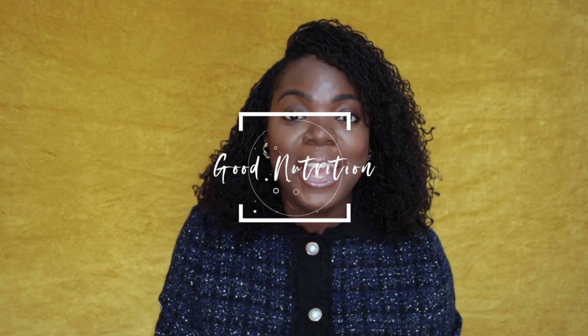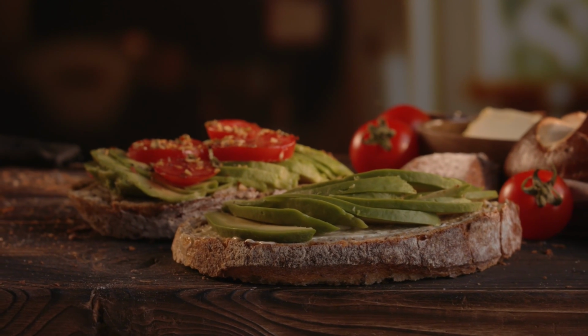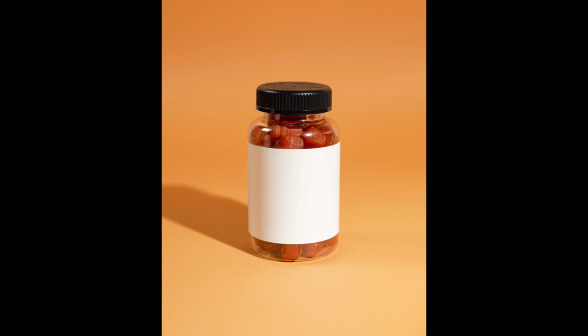So the first thing is ensuring that my children eat well. They also drink a lot of water. They love water, and they also take their multivitamins, which include particularly vitamin D and iron.